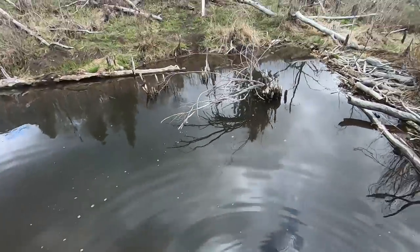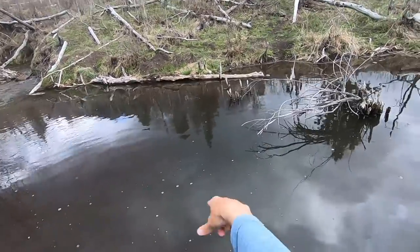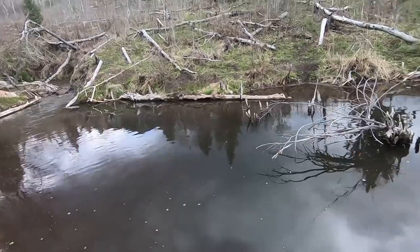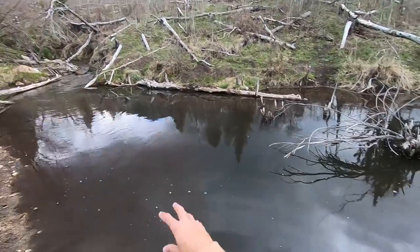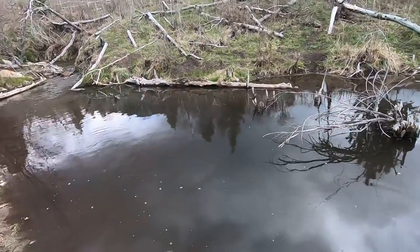That is a nice fish. That'll be my fish of the day, I'm guessing. Came from right kind of in the middle of the beaver pond here. I'm focusing on the deeper sections. The deeper sections are kind of a greenish color. There's one right here, there's another one over there. So that's what I'm focusing on casting to, and it seems to be working.